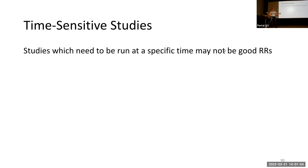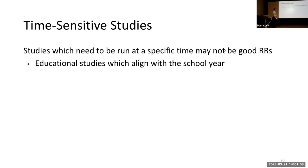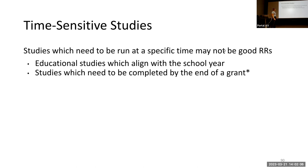I think it's totally fine to have studies that aren't registered reports. That's just going to be kind of natural. For example, if you have education studies that have to align with a specific school year, that might just not work as a registered report. Studies that need to be completed by the end of a grant, put a little asterisk, I'll come back to that. If you're trying to rush through something because you're within the granting period and you just can't wait for a stage one peer review process, then you don't have to do it as a registered report.